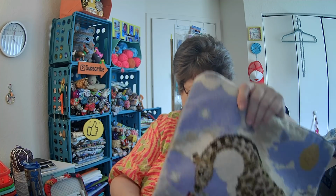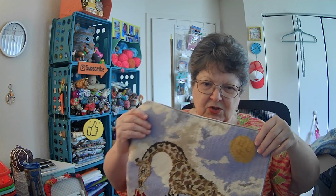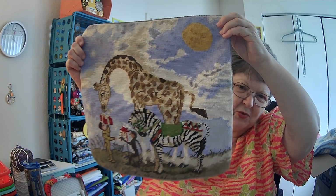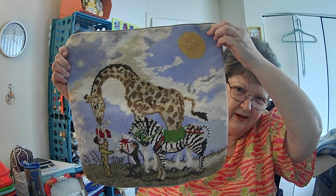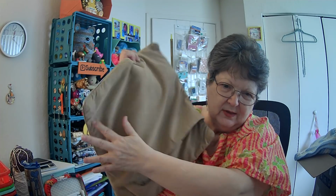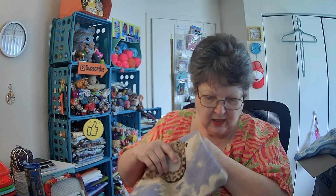And then they made a pillow. Whoops. Let me get my giraffe. Here he is, the giraffe and the zebra. Look at that. Isn't that cute? And it's on a pillow insert, so you can just put it right in there. And then it's this one.